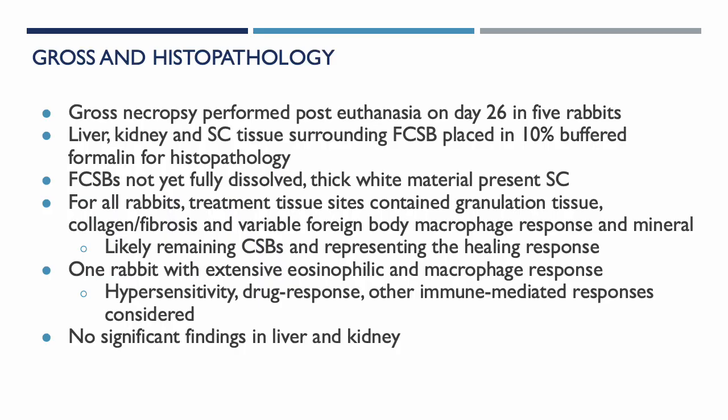Gross necropsy was performed on day 26 post-euthanasia in the 5 remaining rabbits. This revealed that the beads had not yet fully dissolved, so there was a breakdown into a kind of thicker, soft white material that was present around the probes. No other gross lesions were identified. Histopathology was performed on selected tissues, including liver, kidney, and that subcutaneous tissue around the site of the probe and the beads.